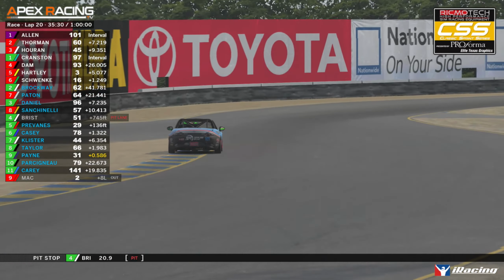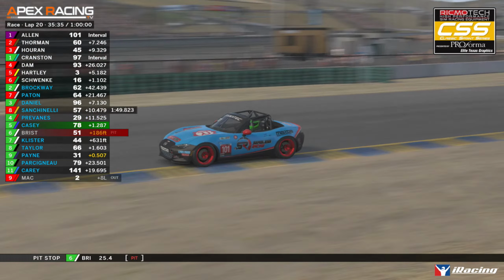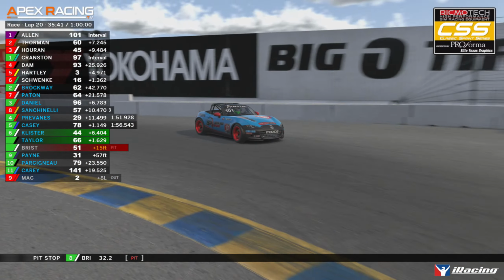Yeah, and we typically see John run the car pretty much until it's on fumes. I mean, he's nothing if not predictable when it comes to pit strategy. It's very rare that we'll see him.